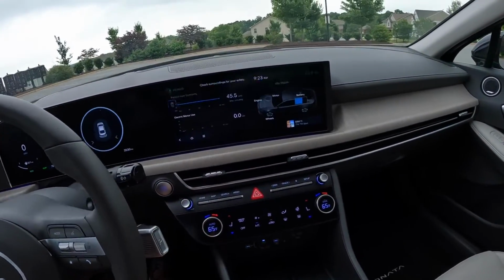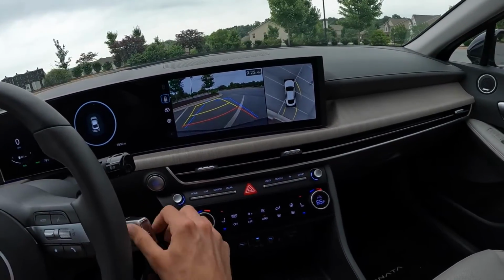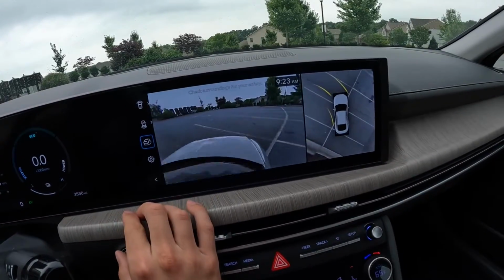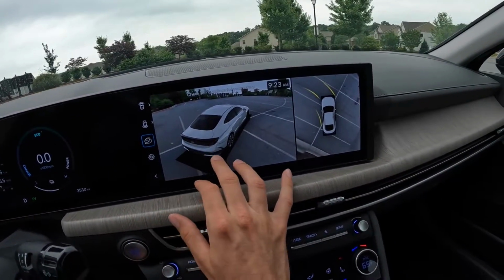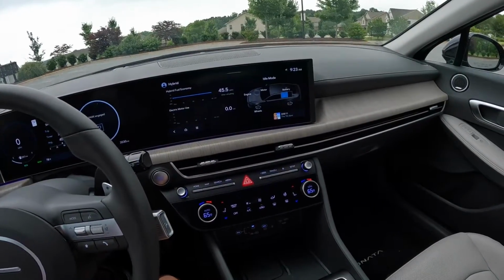From here, we can twist that back for reverse. You can see your backup camera along with top-down view. We can see your front camera view as well. And then there's going to be a full 360 camera, so pretty easy to see around your car. Tapping the P button, we can go back into park.